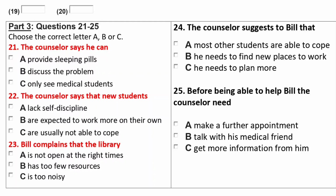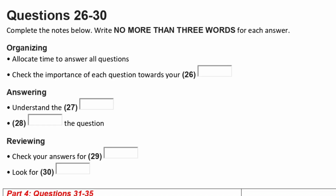Now you have some time to look at questions 26 to 30. Listen to the second part of the conversation and answer questions 26 to 30 by completing the notes below. Write no more than 3 words for each answer.